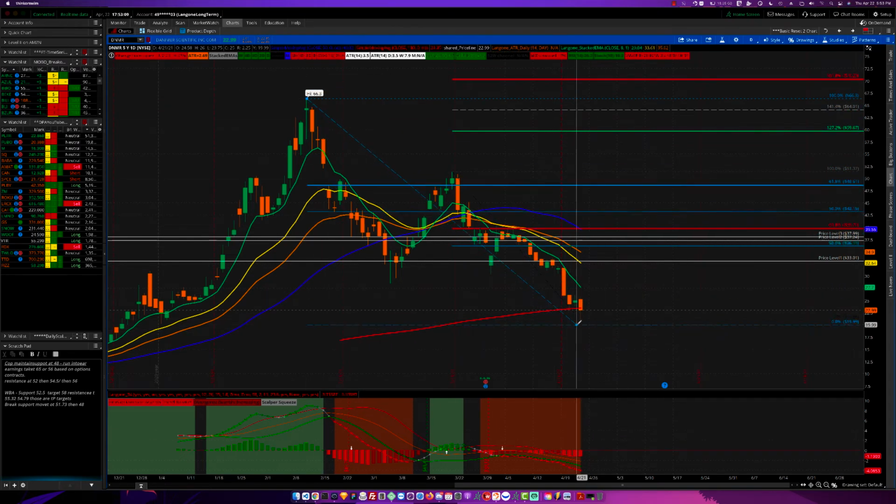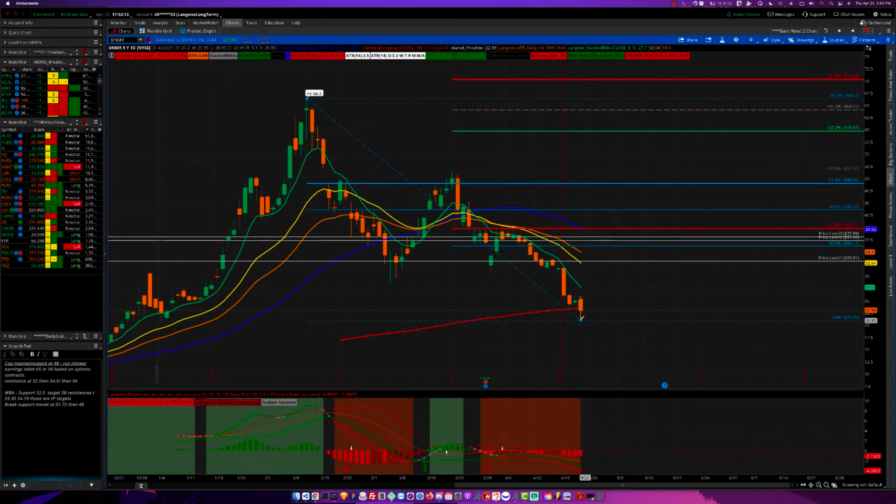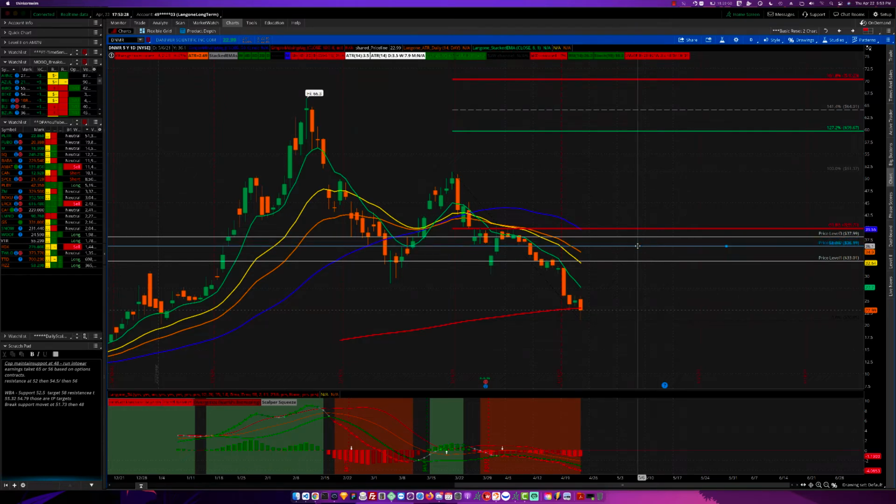I'm just throwing 2 on here to look for some symmetry. Don't really see anything that's sticking out, so that one's not going to stick. However, the 50% retracement's right below our $37 block trade level. So I'm going to go ahead and move this down. And I'm going to go ahead and move this other block trade level. I'm going to leave that one there.